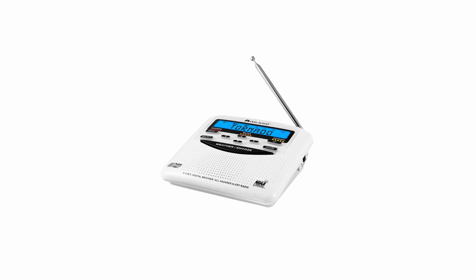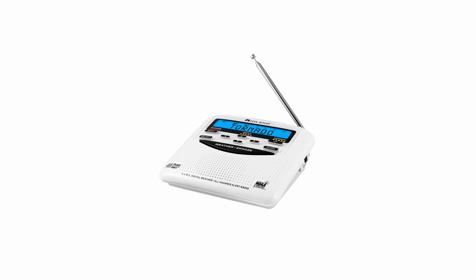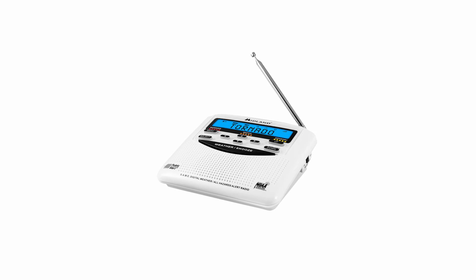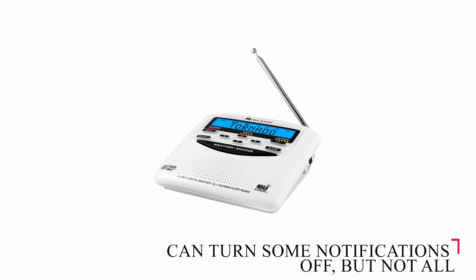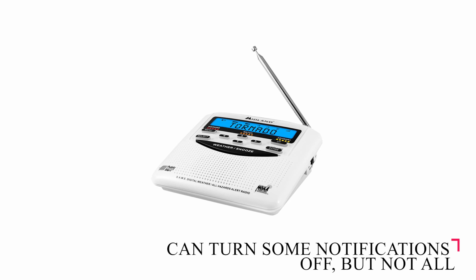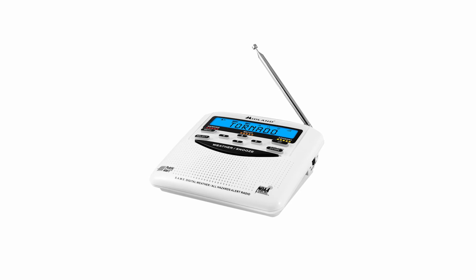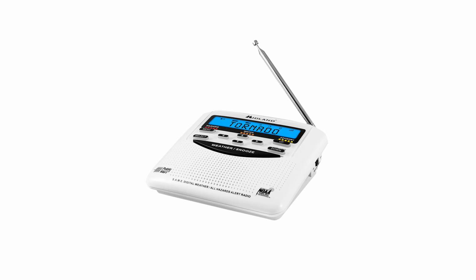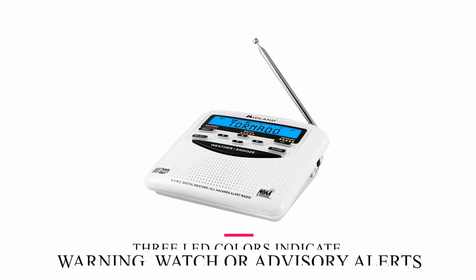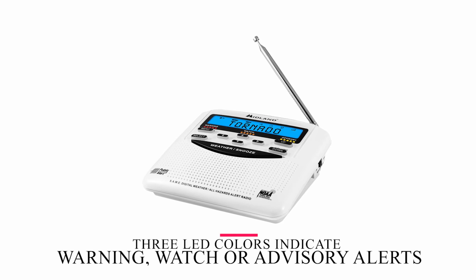In addition, you can set the radio to receive one same alert, multiple, or all, or even none if you forget to turn the alert switch hidden on the side on. You can turn some notifications off, but not all. Those that can't be disabled won't show up on the Edit Alerts menu when programming. So don't worry, this way you won't be mad if you can't find some of them while you're scrolling through and setting it up. 3 LED colors indicate warning, watch, or advisory alerts.